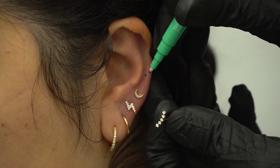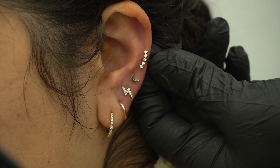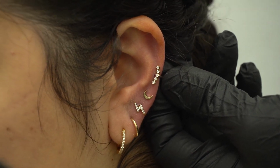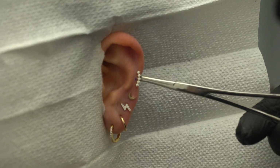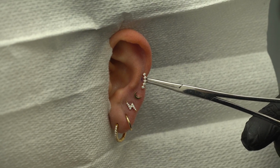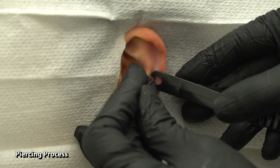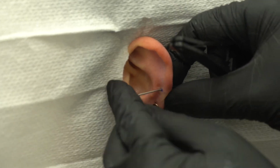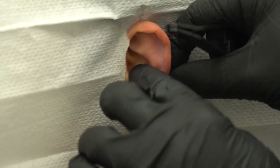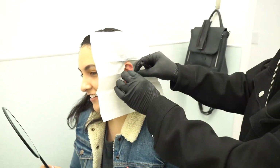Okay. Just double check here. So look just like that. No, it's good. Yeah? Yeah. Cool. Anything closer would be touching the moon already. Okay, take a deep breath in for me. And out. Perfect. You okay? How is that? The piercing itself didn't really hurt, but that second part did. The push out, right? Yeah.